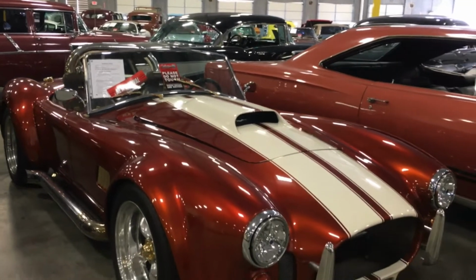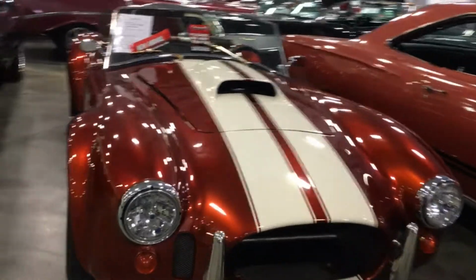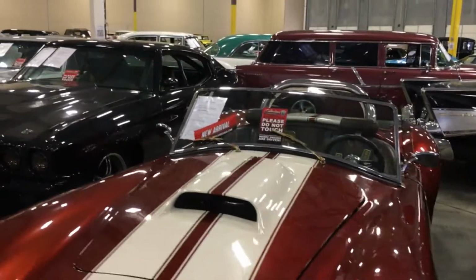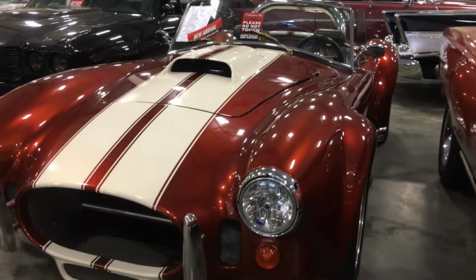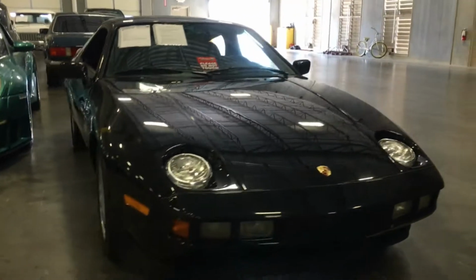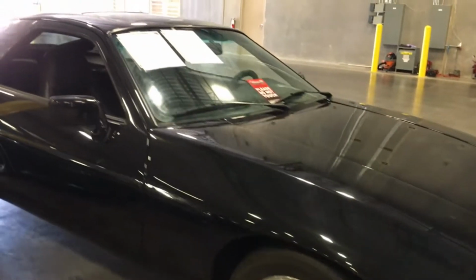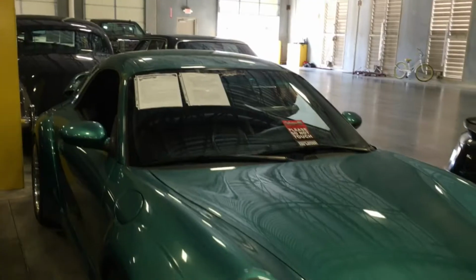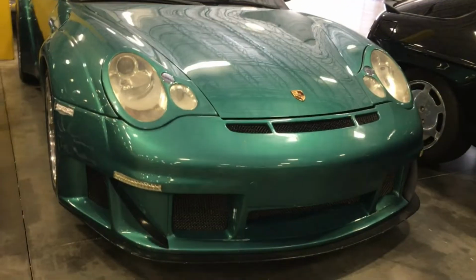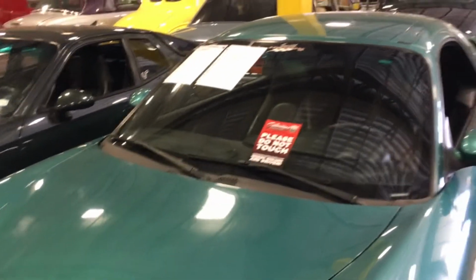This literally has to be one of the prettiest Shelbys I've ever seen. Look at this thing. Immaculate. '65 Shelby recreation. Wow. Something I haven't seen in a while. 928. Risky Business time frame. Wow. '81. The interior of that. Risky Business. God, did I just date myself again? 2,996. Man, that's pretty. Very pretty.